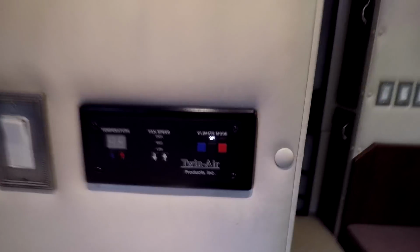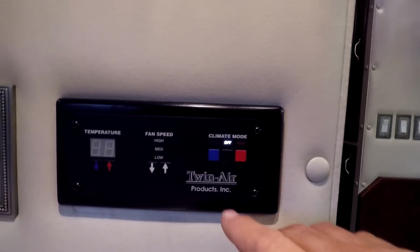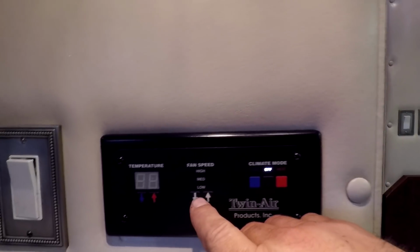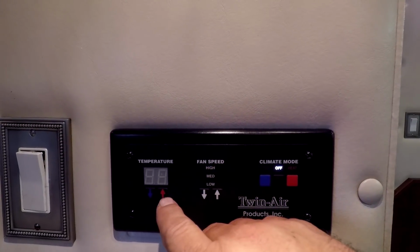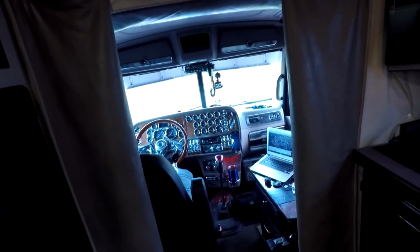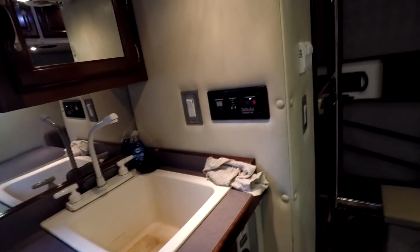This is the control panel for the air conditioner, and it's pretty much like at home. You got your off, your cool and heat. You got your fan, you know, 1, 2, 3 fan, and then your temperature selector up and down for temperature. So that's for when I'm driving down the road. The dash air conditioner and this one work together to keep the whole place cool while I'm driving.